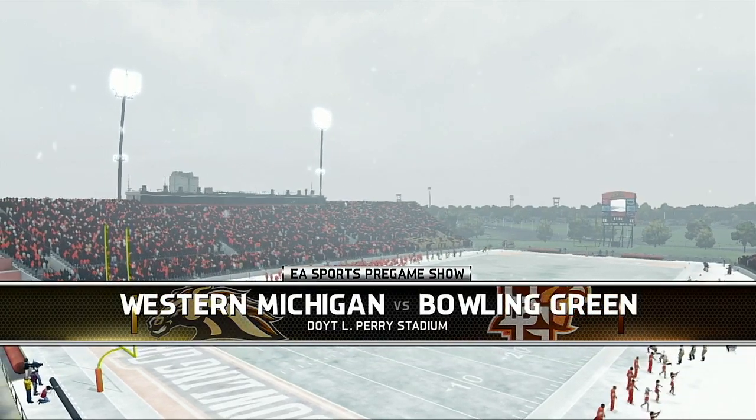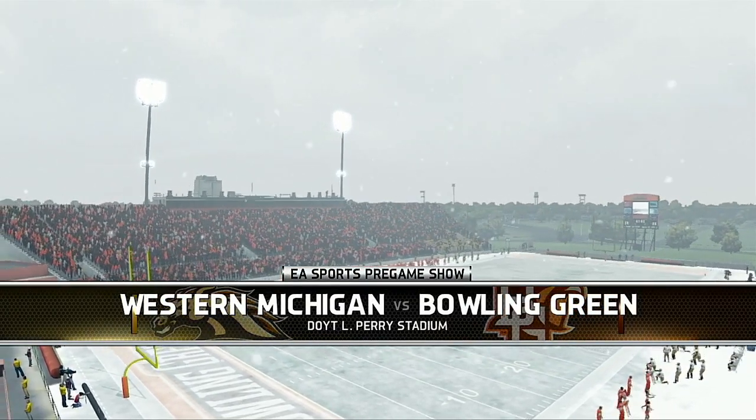From Bowling Green, Ohio, as we prepare for what should be a great game. Let's head down to the coin toss now.